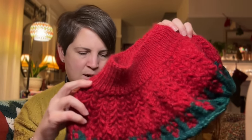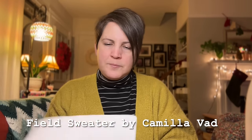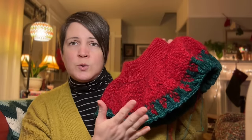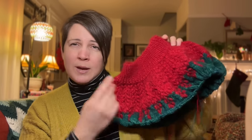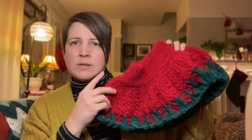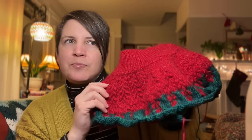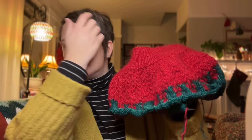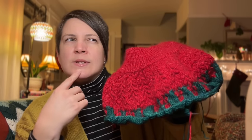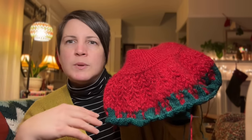This is a pattern by Camilla. I chose to knit it in this Christmas theme. I had the green yarn, I had the red. I bought mohair to put with the red because the red was a sport weight and the green was a DK, both Madeline Tosh. I had the best time working these grains. It is a cable stitch, and I believe it's like a 4 or 5 row repeat to start and complete the grains.